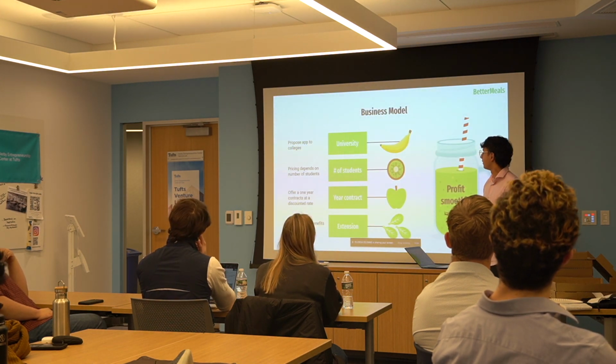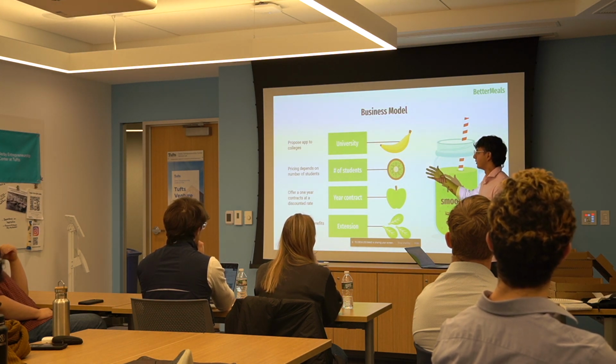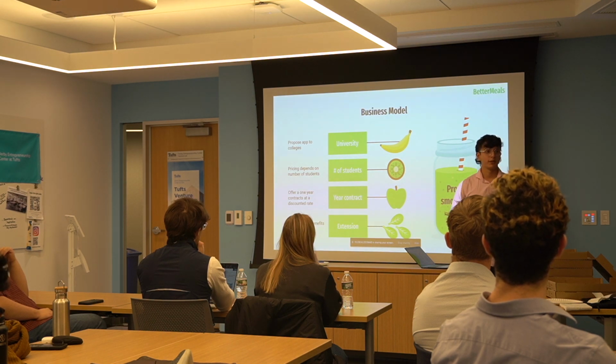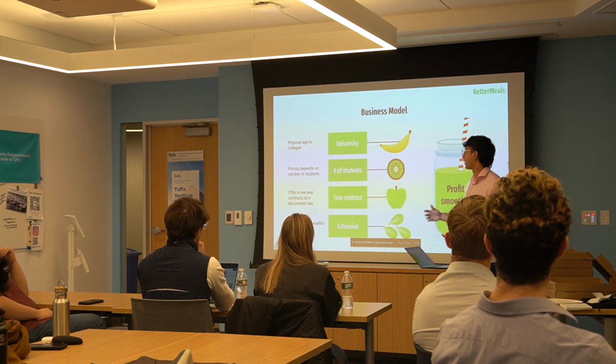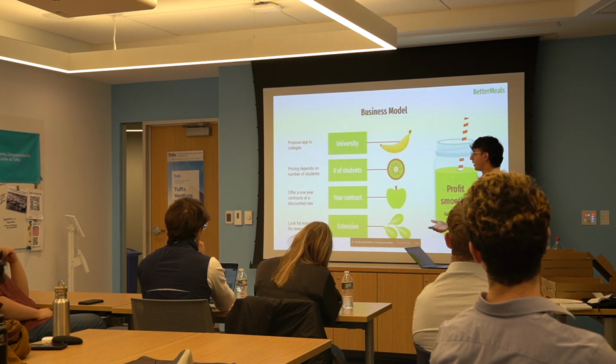How will we do this? The app will be sold to universities. The universities will have this as an opportunity to market their diet and their lifestyle. The pricing will depend on the number of students, and we will offer a yearly contract, looking for extra benefits upon renewal the next year.